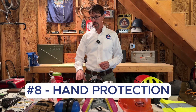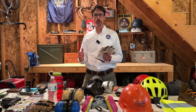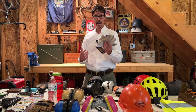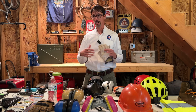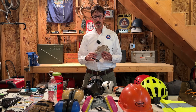Next is going to be some type of hand protection. There's going to be sharp objects, likely broken glass, etc. around you. You could be scaling a fence to escape. If you find yourself in an unfortunate melee situation, having gloves is going to be helpful there. Grabbing hot objects if you need to do that, and even if you have to administer some medical care, if somebody's bleeding out, this is going to offer some protection for you as well.